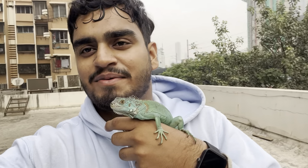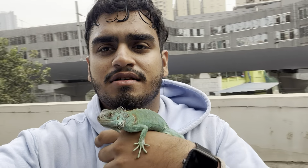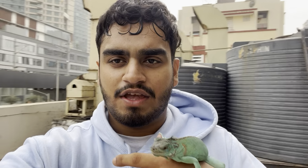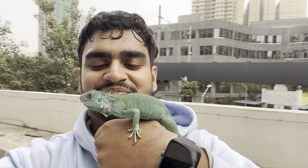These guys grow up to 6 feet. That is how tall I am. And their main diet is just fruits and vegetables. Coriander, pumpkin, whatever you give them. So that's pretty much it for an iguana.